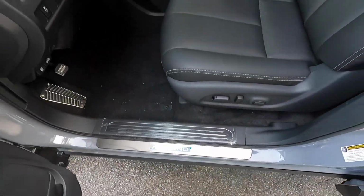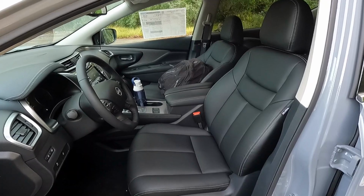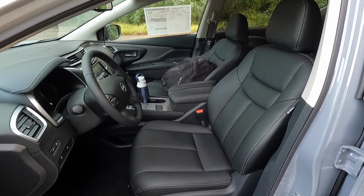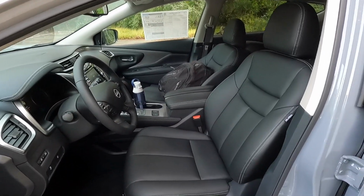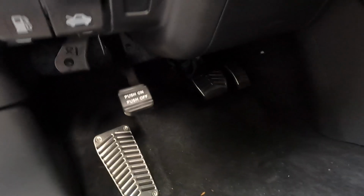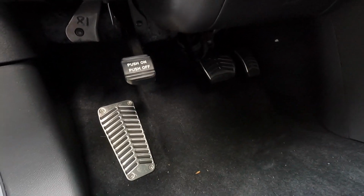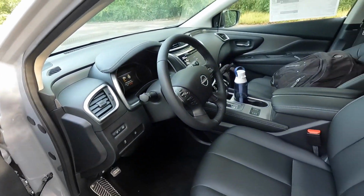Sorry, I can't pick that up on camera all that well. But as standard with the SV, you get an 8-way power adjustable driver seat as well as a 6-way power adjustable front passenger seat. You also get heated front seats as standard. And then this vehicle has also been optioned with the $225 sport pedals. See if I can get a better view of what those look like down in there. Basically an aluminum plate over them. They look very, very nice.